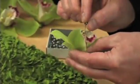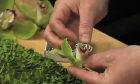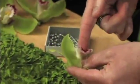Very gently. Very gently. This is where Jay's big fingers get in the way. That happens to me. That happens to me. My dad used to say, you could be a brain surgeon, but your fingers might be a little bit too big.